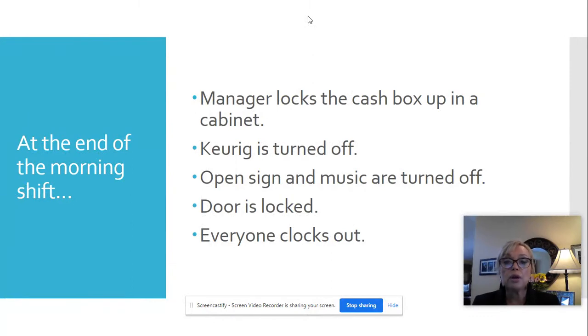At the end of the morning when we close, the manager locks the cash box up in the cabinet. We turn the Keurig off. The open sign and the music are turned off. The door is locked, and everyone clocks out and goes to class.